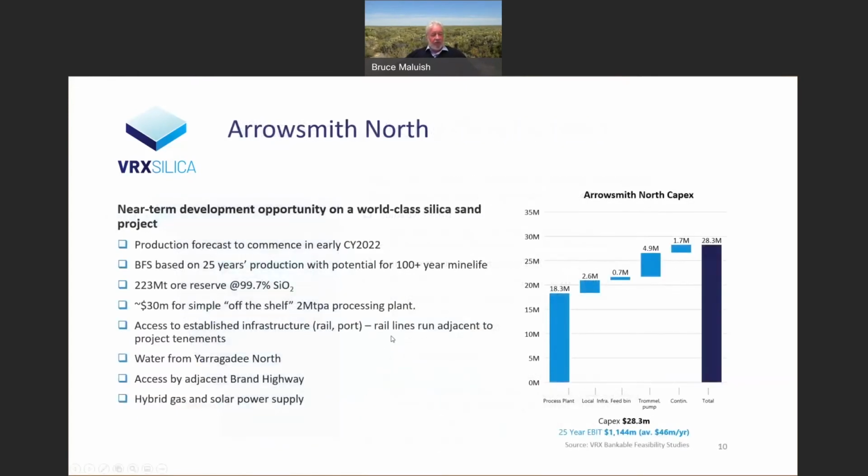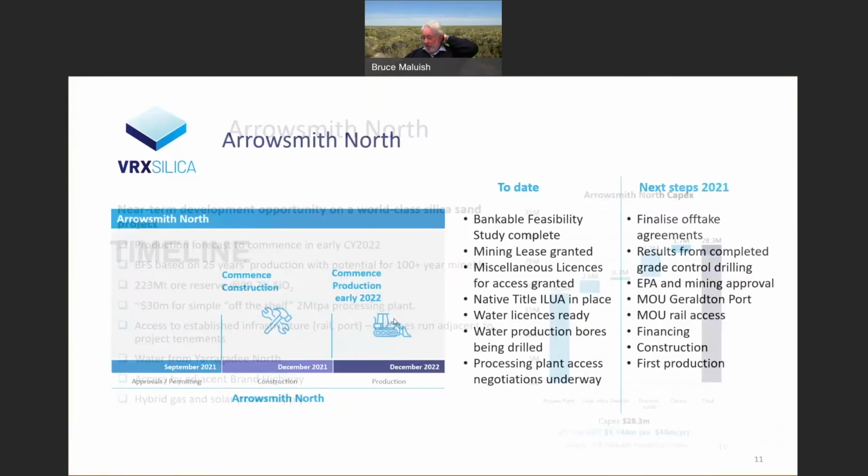Almost all of these, we've finished the engineering on one plant, and our estimated costing a couple of years ago is still very close to the mark. It's about 30 million bucks to put a plant in there, but the actual plant is almost the same cost for each of these. The engineering is the same. The process circuit is the same for each of them, so we don't need to re-engineer them. It's really the access and the ancillary equipment that varies between each of them. Water we get from Yarragadee North. They've got terrific access from the Brand Highway, and each of them will end up with a hybrid, either gas, solar, or else at Mouchet, probably local grid.